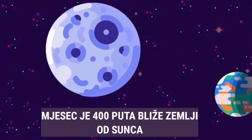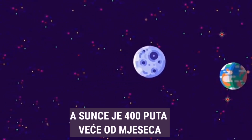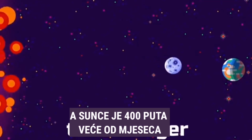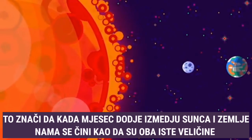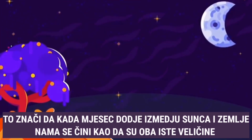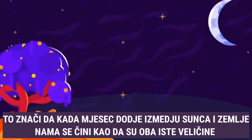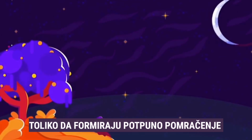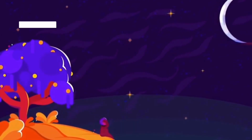The moon is 400 times closer to Earth than the sun, and the sun is 400 times larger than the moon. What does this mean? It means that when the moon comes in between the sun and the Earth, they both seem the same size to us, such that we form a perfect eclipse.